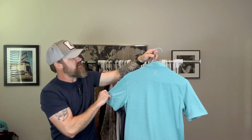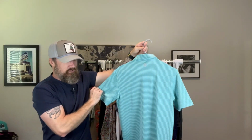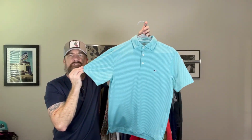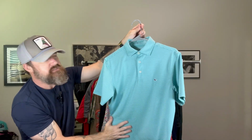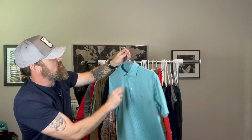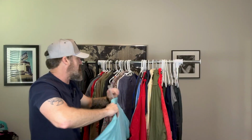It's a good color, a good size medium. I know larges are better, but I do fine with mediums. We'll see how this one goes, but I'm not sure if you can tell it's striped. It's kind of like a bluish green. So yeah, again, Vineyard Vines On The Go. Take a look for that line of clothes.